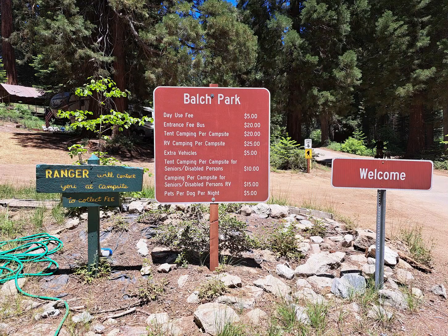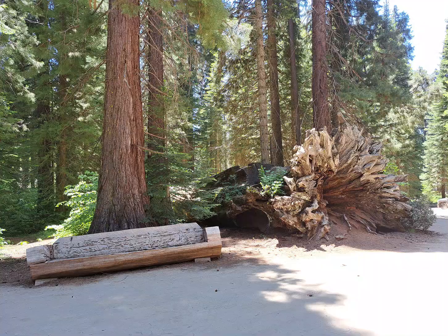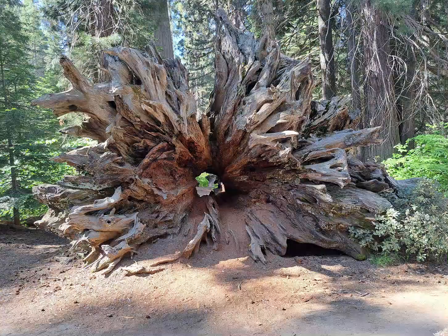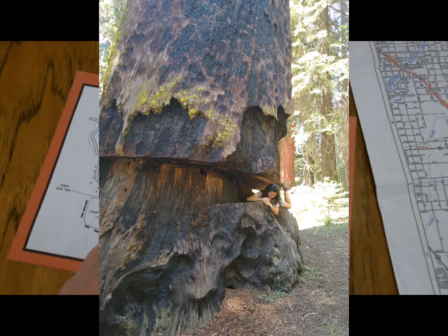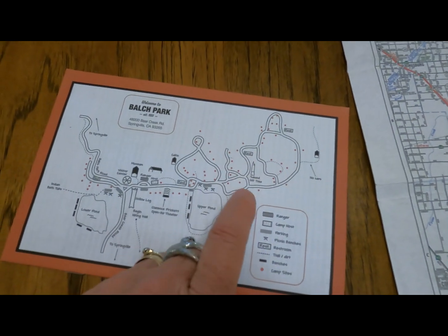It's a $5 fee. This is a county-owned park, and it's like a self-pay type thing. So you can park somewhere over here by the hollow log, which is really interesting. You can either get up on top of it or go through it. And then there are some other interesting trees. If you go up into the campground, there's the sawed-off tree, which makes a great picture. And there's a whole bunch of other named big giant sequoias up in this camping area.